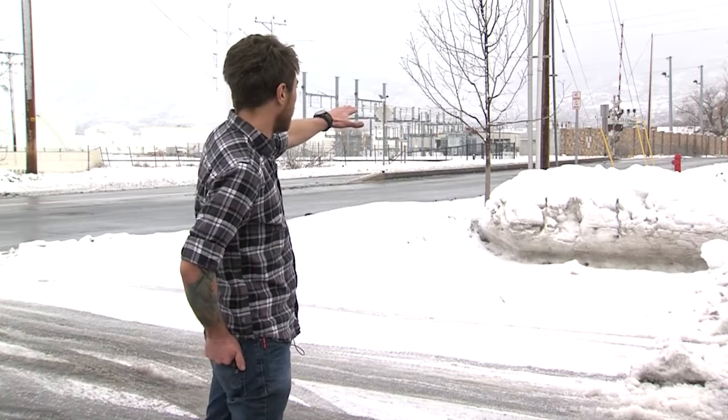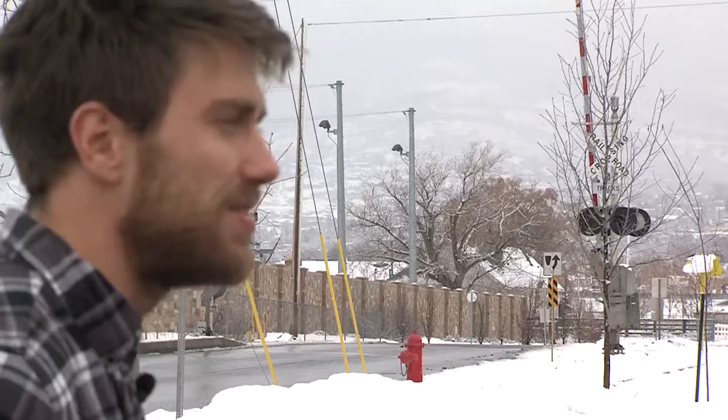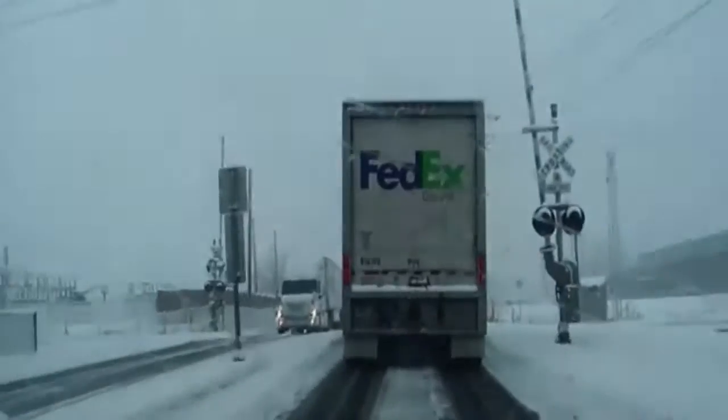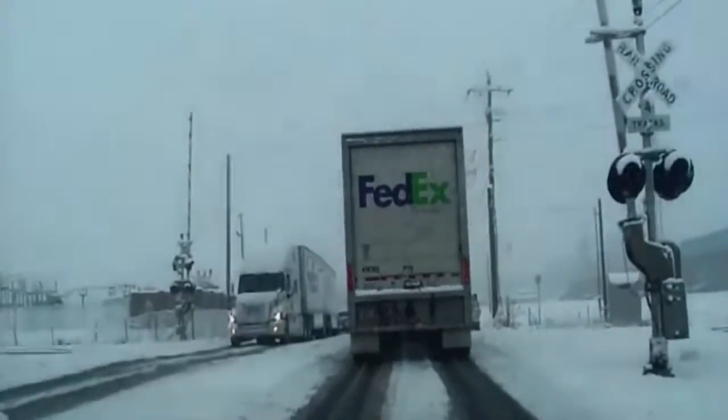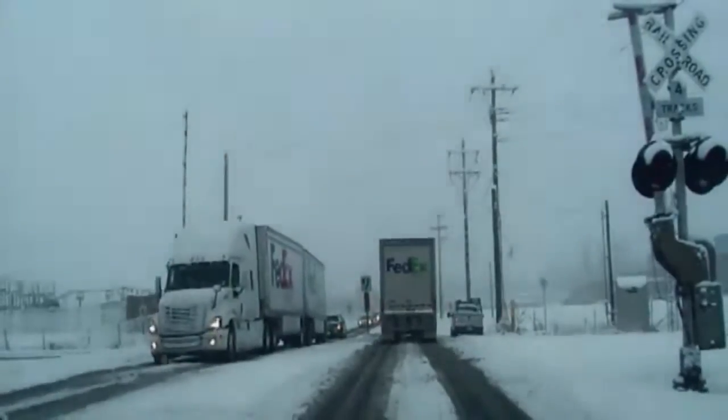Chris Holder manages a metal shop nearby. Train came through in this direction. And you're about to see what he heard. Just wondering if everybody is okay. This is video from a North Salt Lake police cruiser. There are two FedEx trucks driving through that crossing. The arms are up, there are no flashing lights, no warning about this.